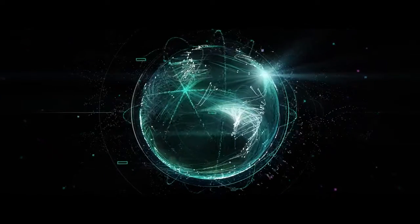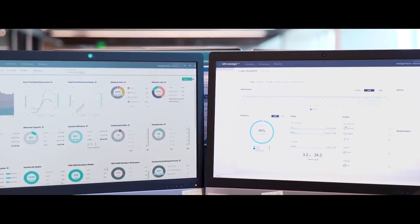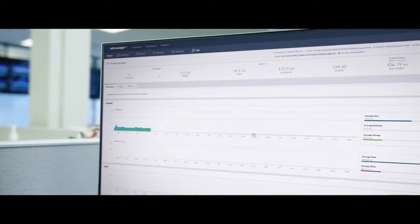HPE InfoSight provides very valuable insights to our environment. You can dig into how your array performs or what may be required to make it even better and perform better.